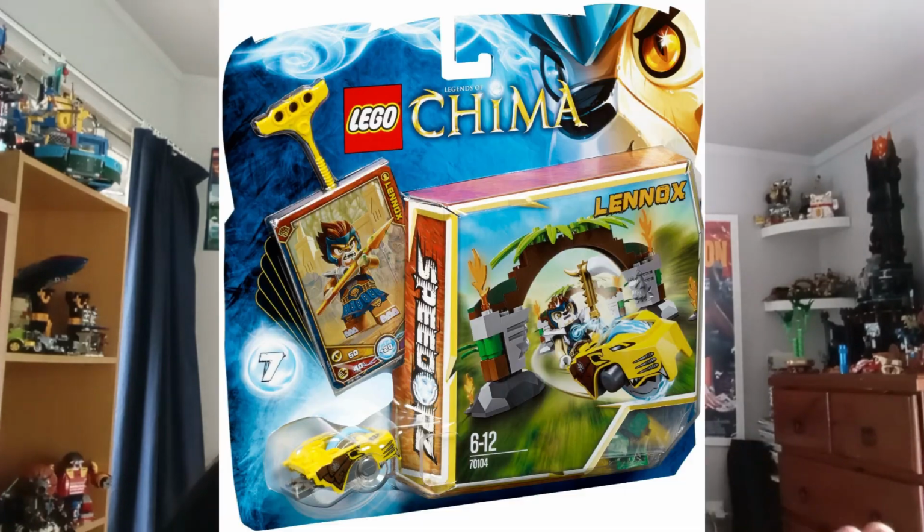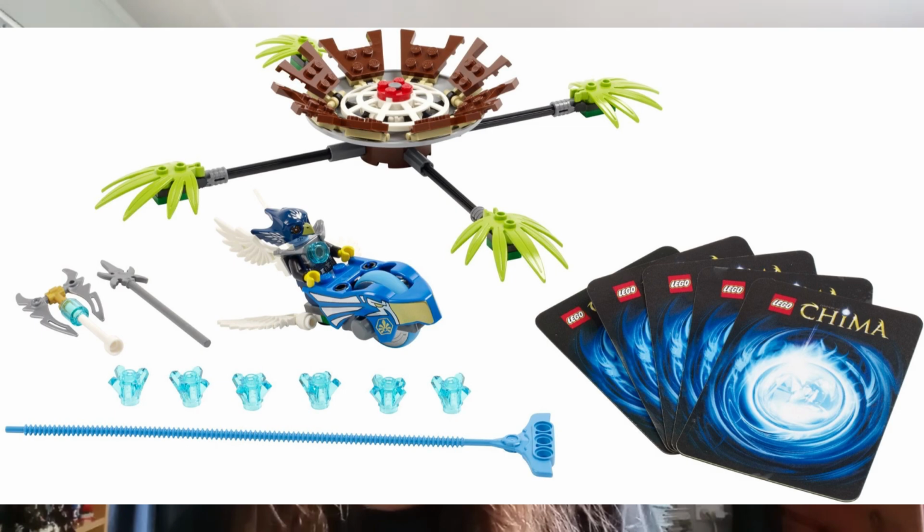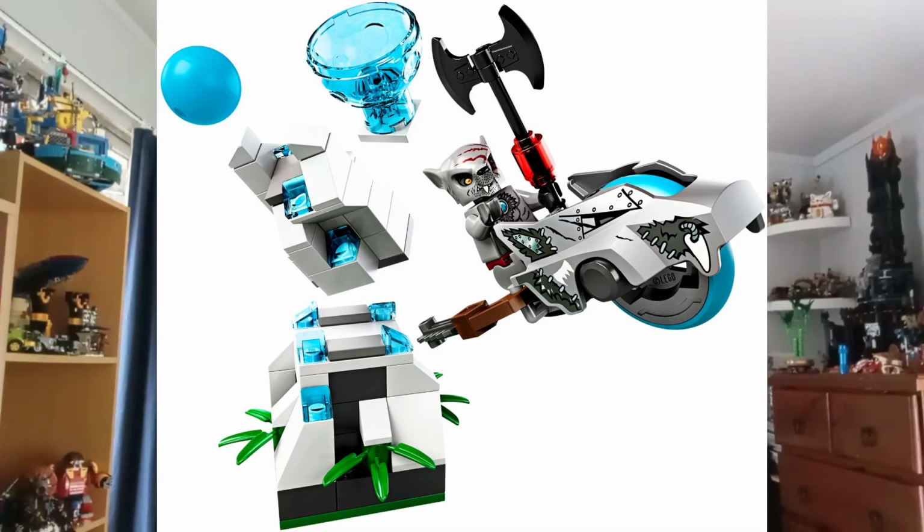Because of the final battle line in 2013, LEGO just didn't really make any spinners, and at the time they were trying to promote their new theme, Legends of Chima, so they got their own gimmick sets called Speedors. Speedors were really different from spinners though. While spinners were more about battling, Speedors were more about racing.